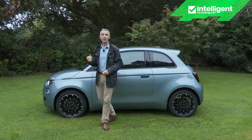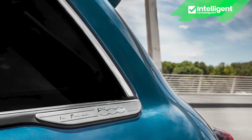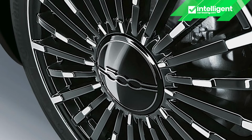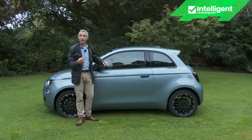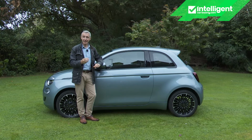If you want more, then you'll want the top La Prima level of specification. That, of course, is where you'll find the real niceties. At this level in the range, you'll get full LED headlamps with auto high-low beam, plus bigger 17-inch alloy wheels, chromed side mouldings, and powered mirrors with defrosting function. There's also a fixed panoramic sunroof, which, for a little extra, you can add electric operation into.